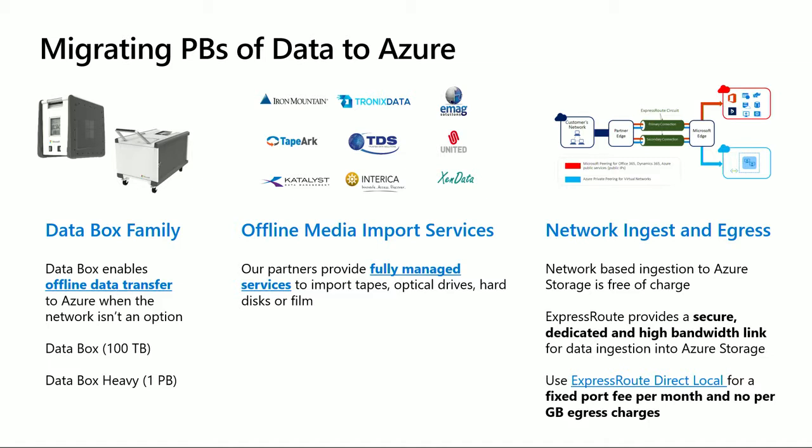We have recently announced something called ExpressRoute Direct Local, which is pretty neat because one of the things that comes with the cloud is there's some uncertainty around egress costs. People see the benefits of getting their data into the cloud, but then they get worried about, well, what's it going to cost me? They don't want to have an unpredictable bill when they draw it back out. That's where ExpressRoute Direct Local comes in. It includes a fixed amount of egress that's available to you and a fixed fee on a monthly basis, so it's much more predictable, and it goes very well with Azure Storage.